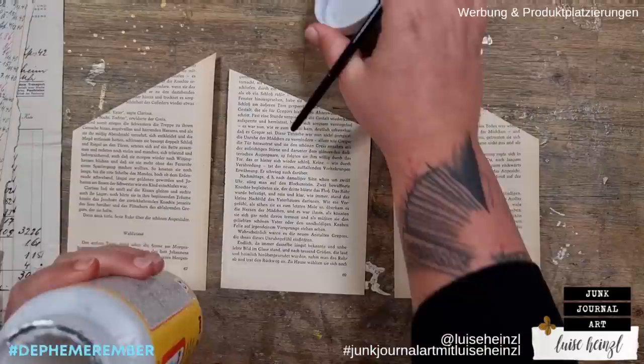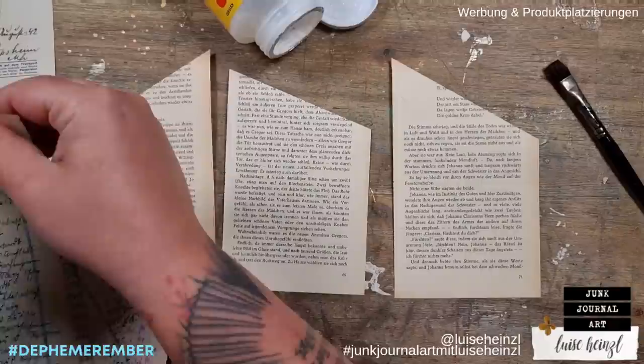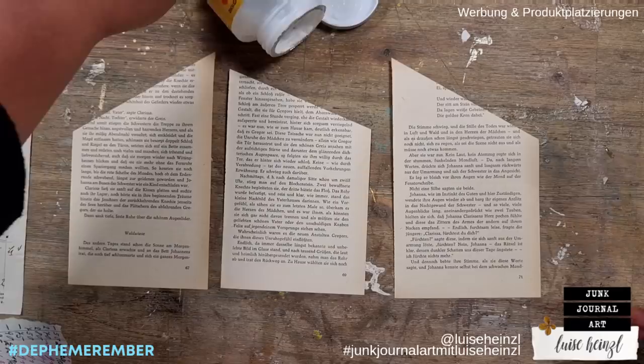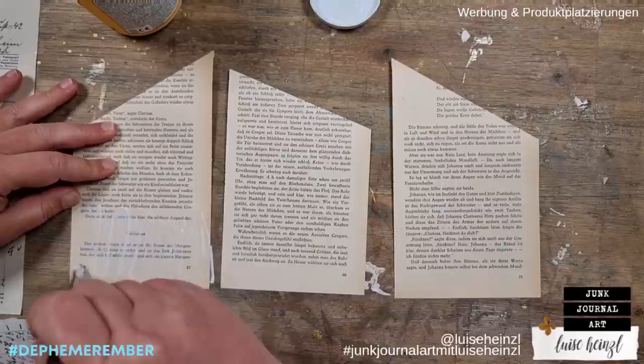Of course, you can use any glue that you have at hand, but I would like to recommend that you use a glue that is waterproof, because in the next steps, I'm using some other mediums. A glue stick, for example, would not be such a good idea for this step, because if you use water or water-based mediums on top of a glue-stick-glued piece of paper, then the paper will come off and get really, really wavy, and that looks not so beautiful.